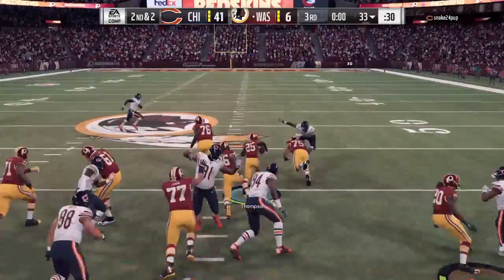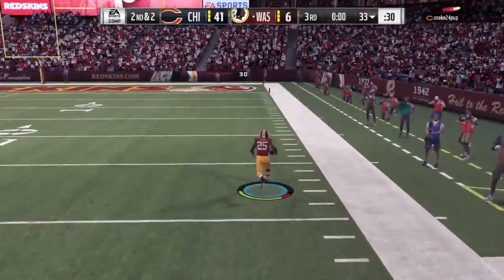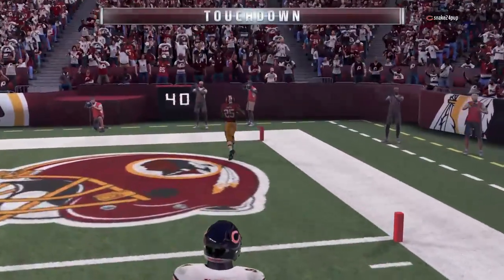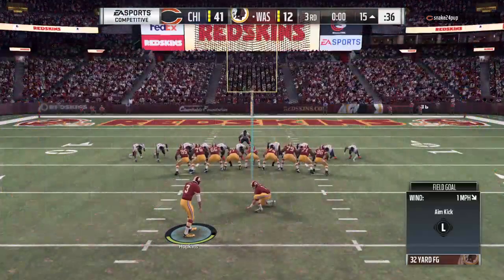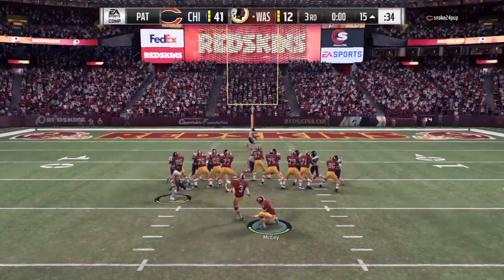On the ground, it's Thompson. And I think he's going to go. They're not going to get him. And he takes it in. Touchdown, Washington. Chris Thompson, his 2nd touchdown of the night. And the Redskins are able to strike for 6.